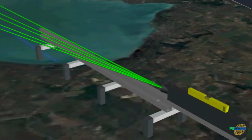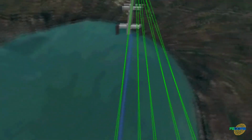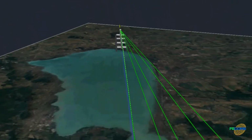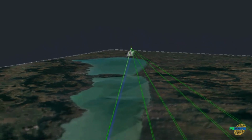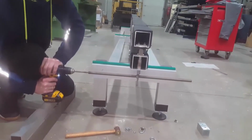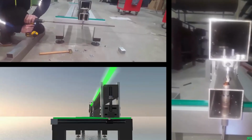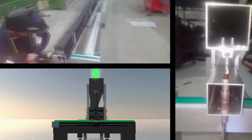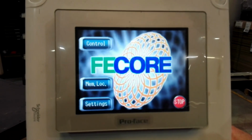According to the plan, the observation team would keep contact with the laser position as they walked across the ice while taking laser height measurements at the previously planned positions. The first objective for the Balaton test was to design and build a laser aiming device which could make a 41-mile, 67-kilometer observation possible. Mike, FECORE's president, took the assignment.